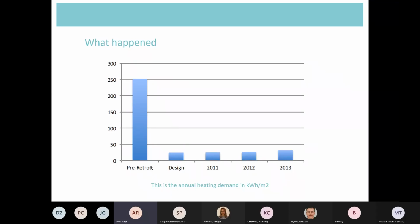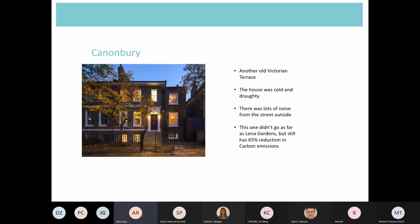If we can go on to the next slide, I wanted to show you an example of someone who wasn't undergoing such heavy renovation. So it's another old Victorian terrace. The house was really cold and drafty. There was quite a lot of internal redecoration to do, but we weren't taking off the floor joists or anything like that.